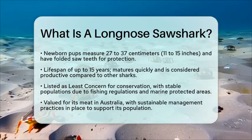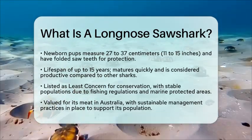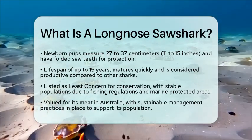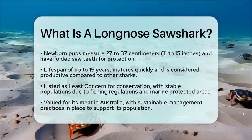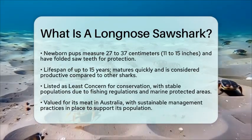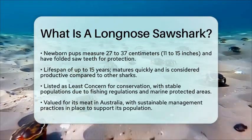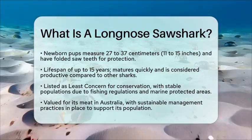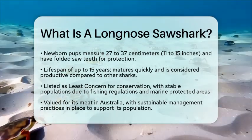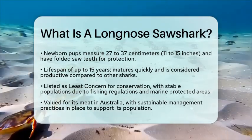Its populations remain stable thanks to protective regulations on shark fishing and marine protected areas within its range. In Australia, its meat is valued for its taste, but sustainable management practices help ensure this species continues to thrive in its natural environment. So, the longnose sawshark is a unique marine creature with a specialized saw-like snout that plays an important role in the ocean ecosystem. It is a great example of the diversity found among sharks and rays in our oceans.